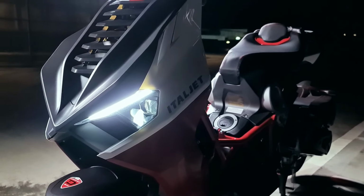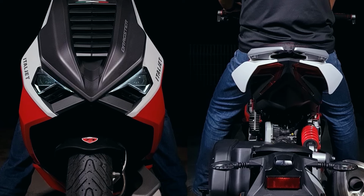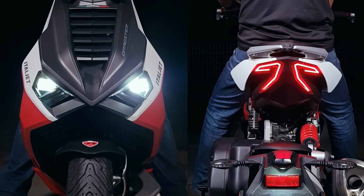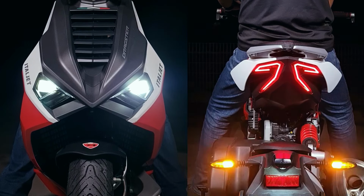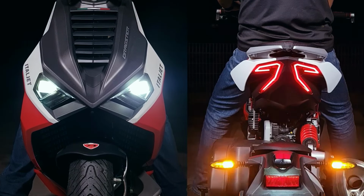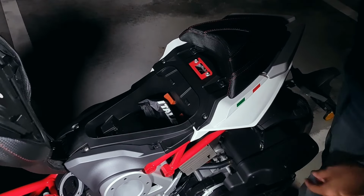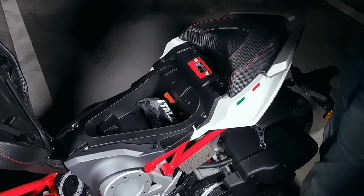A full LED lighting package comes as standard. An LED projector headlight, an LED tail light, and LED signal lights. Under the rider's seat is a small compartment, not big enough for a helmet, but large enough for the 333 head bar and a cash card.